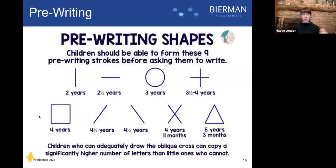And even before this, you can be looking at how a child is orienting their scribble. So if you start to see a vertical scribble and then a horizontal scribble prior to 2 years old, then okay, we're starting to move towards those pre-writing shapes that we want to be looking at. And eventually we'd go from that scribble to being able to form one individual line one way or the other.